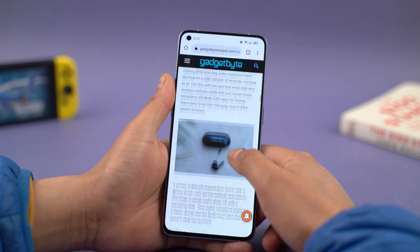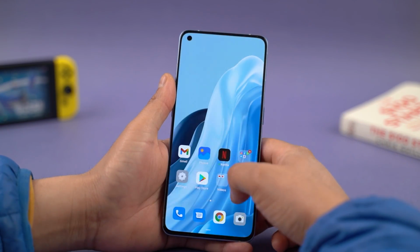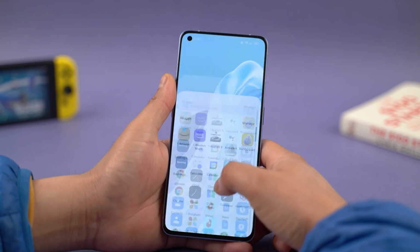I kept it at 90Hz all the time, and thankfully I did not notice any optimization issues, which is great. But still, I have come to expect a smoother 120Hz refresh rate on smartphones in this price bracket, so I am slightly let down in this aspect.